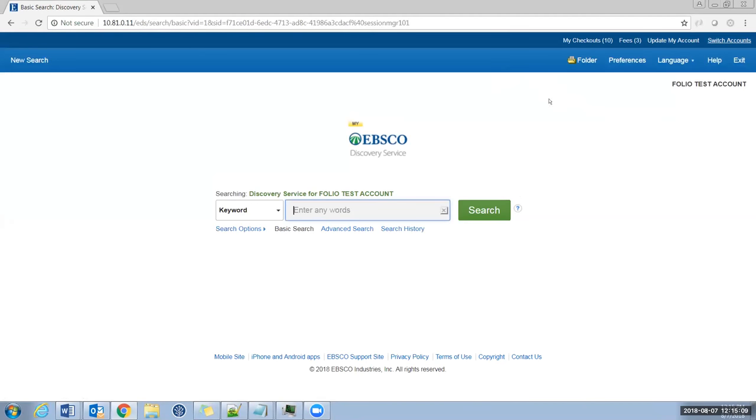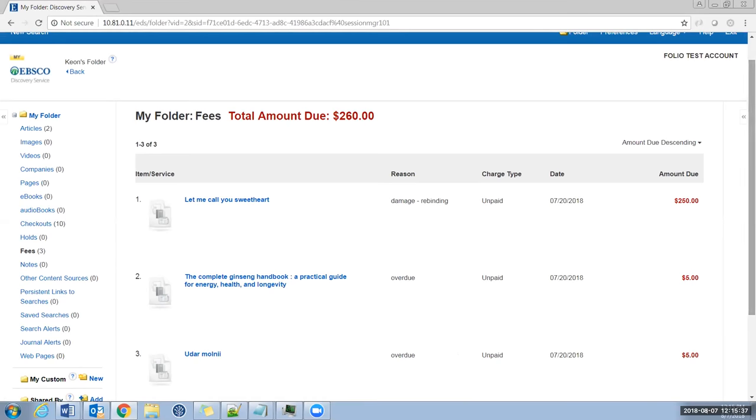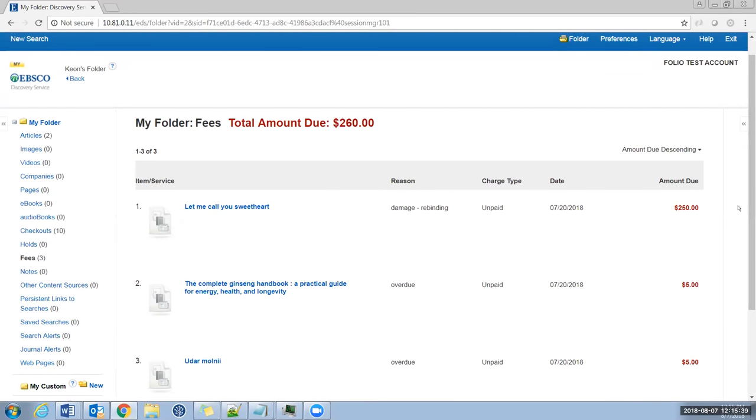I'm going to log into EDS. And as you can see up here, for this patron, we have 10 checkouts and three fees. And when going to the fees folder, we will see the fees listed along with their reason, their status, the date incurred, and the amount due. We have some sample data added. These are not real data, but you can see that the amounts due add up to the total amount up here. So that's it.